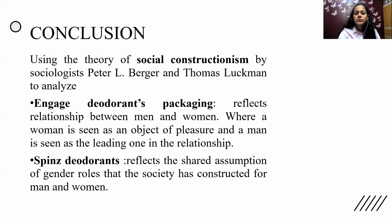And this stands through when I look at the engaged deodorant packaging, where its main highlight in its graphics, in the variant name that it is given, is more focused towards the relationship between the man and the woman, the kind of bond that they share with each other. So that would be the major focus of engaged deodorant packaging that I was able to analyze. Another element that stood out in my findings is that engaged deodorant focused on women being an object of pleasure, whereas men was the leading one in the relation that could be analyzed through the packaging of the brand.